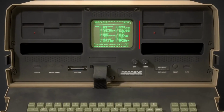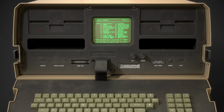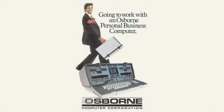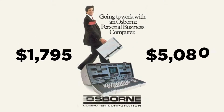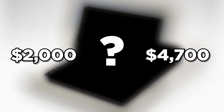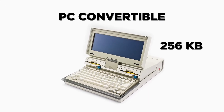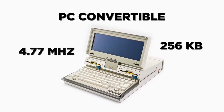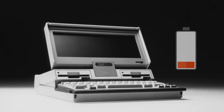The revolutionary luggable device had a 5-inch screen, two 5 1/4 inch floppy drives, a modest 4 MHz CPU, and was priced at $1,795, about $5,080 inflation adjusted. In 1986, IBM then announced the first real laptop computer, the $2,000 or $4,700 post-inflation PC Convertible, which had 256 kilobyte storage and a slightly improved 4.77 MHz CPU, but which could also crucially run on battery power.